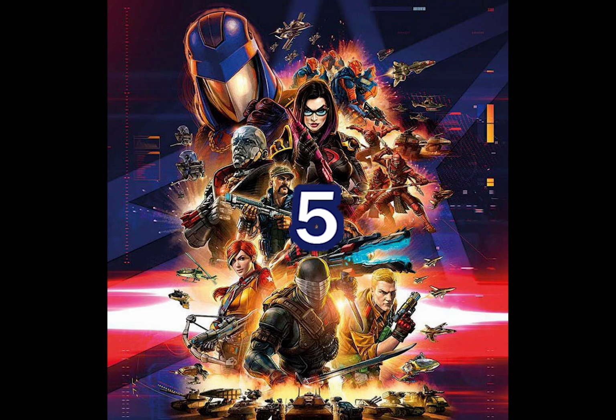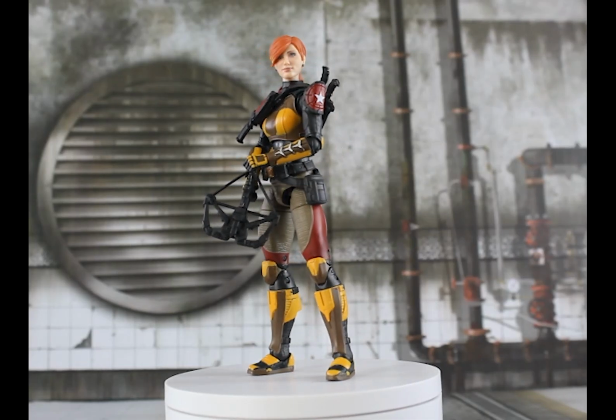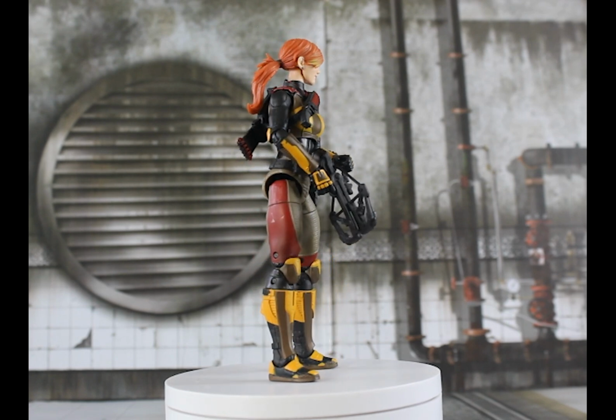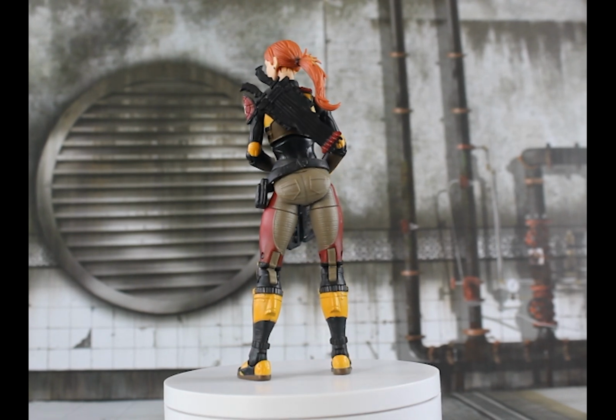Number 5. Scarlet. Now, this was a really good attempt at modernizing Scarlet, and I do love this figure. However, there are some parts that really annoy me.